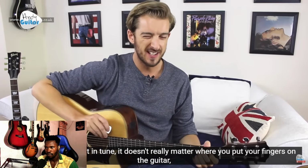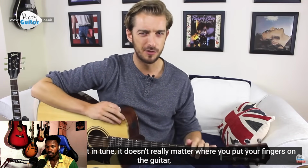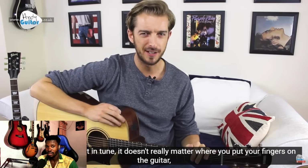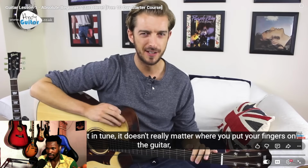Now, if your guitar isn't in tune, it doesn't really matter where you put your finger. Yeah, that's what he was supposed to start with, at least tuning the guitar. So first things, you need to learn how to tune your guitar using the Guitar Tuners app. And a lot of new guitarists don't even know how to string up their guitar, but you learn that from a lot of other videos, how to tune and all that. So you cannot put that on him, but let's see how he goes about his tutorial.